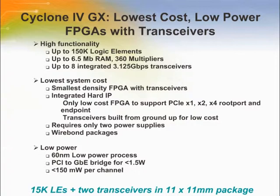The key points about the Cyclone 4 GX devices include high functionality, lower system cost, and optimization for lower power. The high functionality is evidenced by the ample on-chip resources, large amounts of logic, embedded memory and multipliers, as well as the new 3 gigabit per second transceivers. We have the smallest density FPGA with transceivers, so we can offer a lower price point than our competitors.